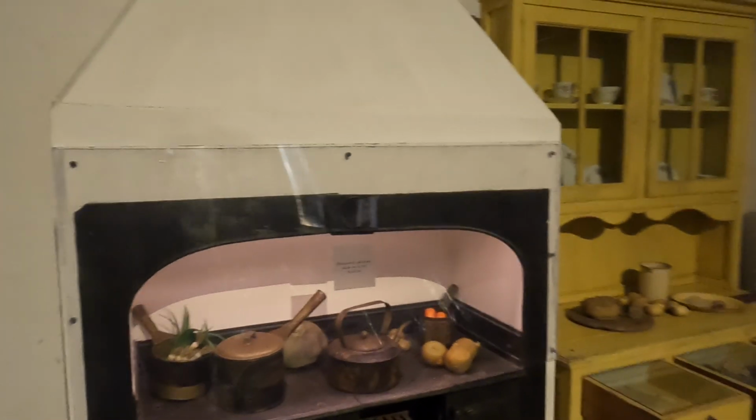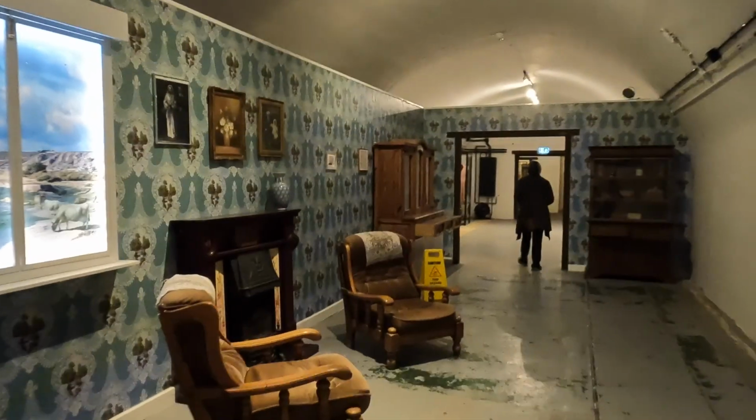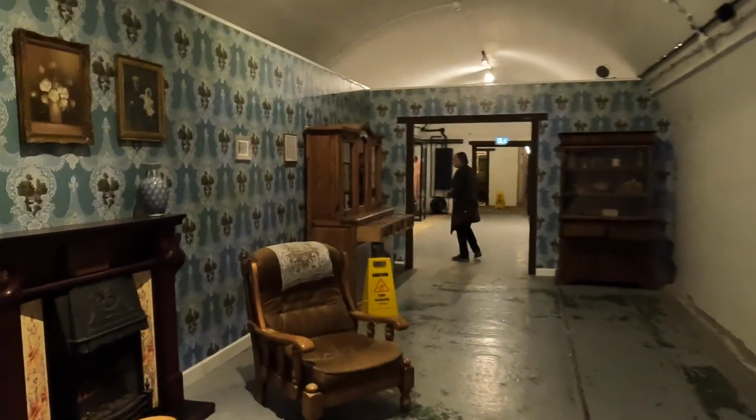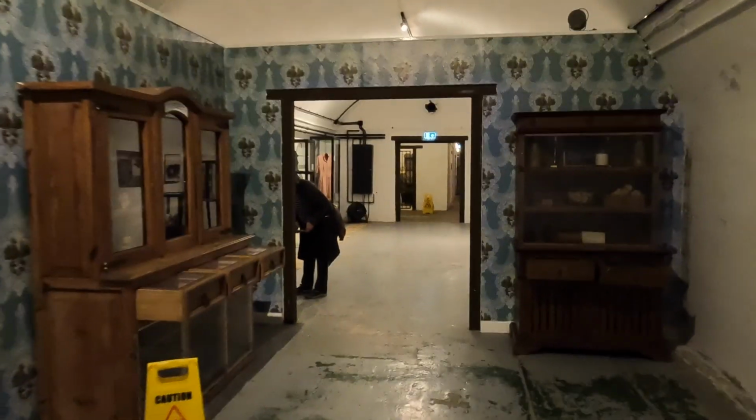As restrictions and shortages increased, daily life for the islanders became more difficult. This recreation of a Jersey home during the occupation gives an insight into the make, do and mend mentality that kept residents going throughout these dark times.